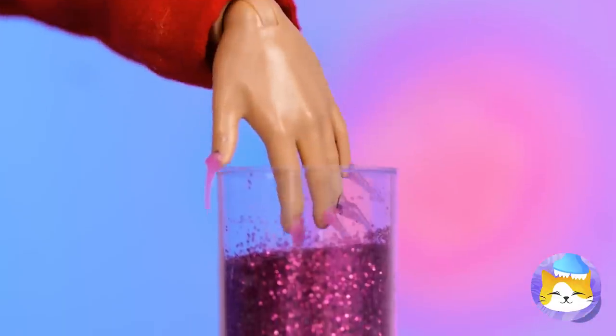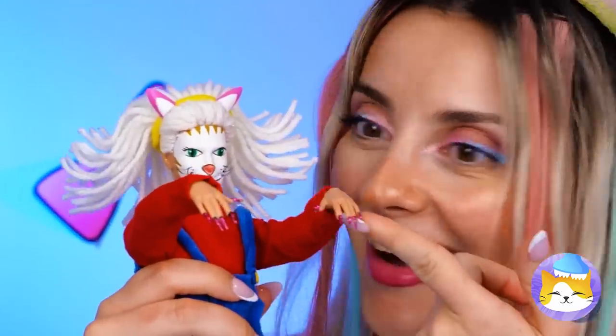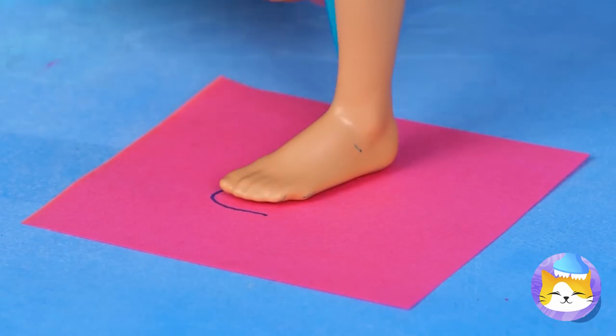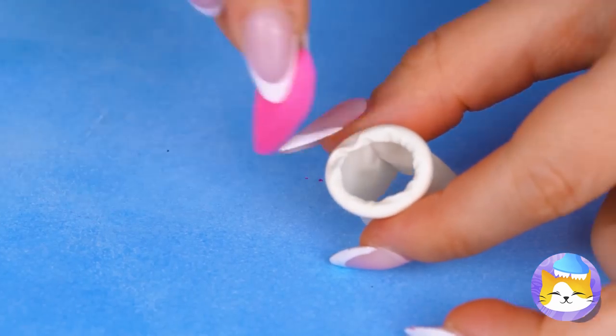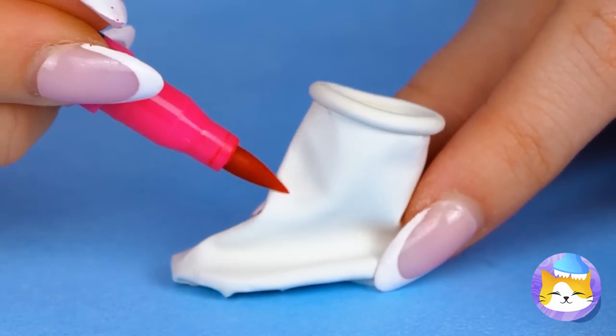Now we're gonna give your hand a little soak. So now they're nice and glittery. What an unusual looking mushroom. Gotcha! It was a balloon the whole time. Looks like Puss could use some boots. How about we take some measurements? Cut it out and add it inside the balloon. Why don't we draw a face on top?